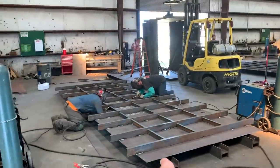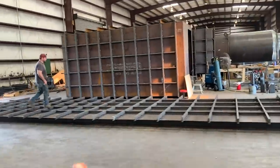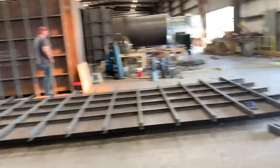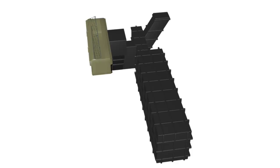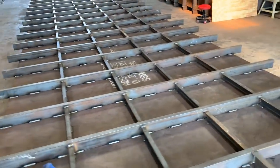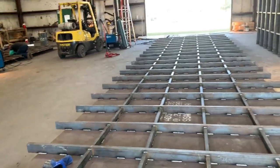So they're built, that's an 8x20. That's a 10x40, just like that one over there. This is the floor for a new one. It's going to be a duct line leading to a bunker, if you can believe that. Of course, the guy's very wealthy, and he wants the world's most expensive duct line bunker.